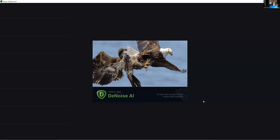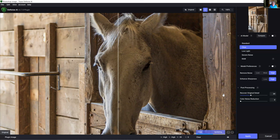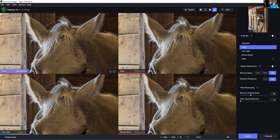Now I really suggest that you people get involved with artificial intelligence, and you're going to need Topaz Denoise and Topaz Sharpen. My choice is to use the split view. They have Standard, Clear, Low Light, and Severe Noise. Forget Raw, I don't know anybody using Raw. You could see all four at once if you clicked the comparison view, and you could move your rectangle to where you wanted it. I do not use this.